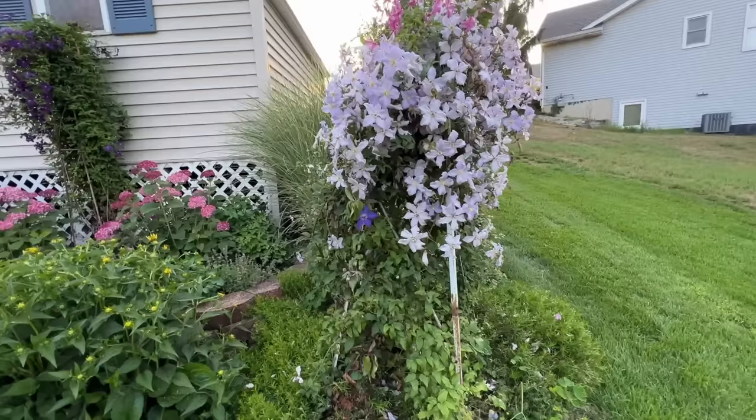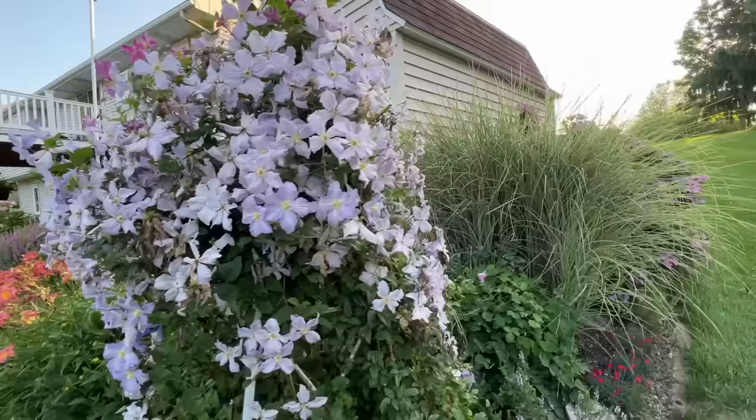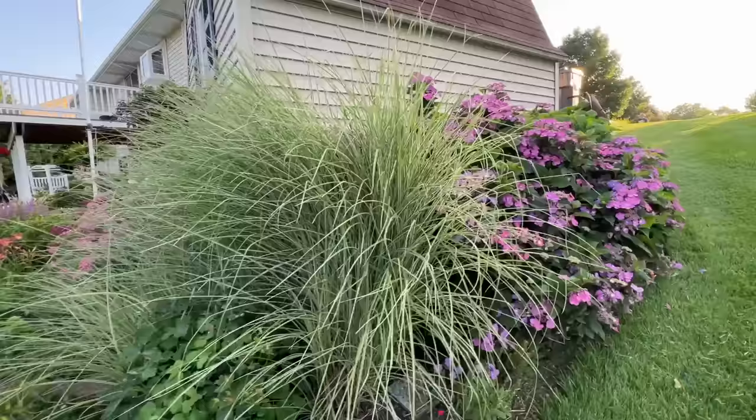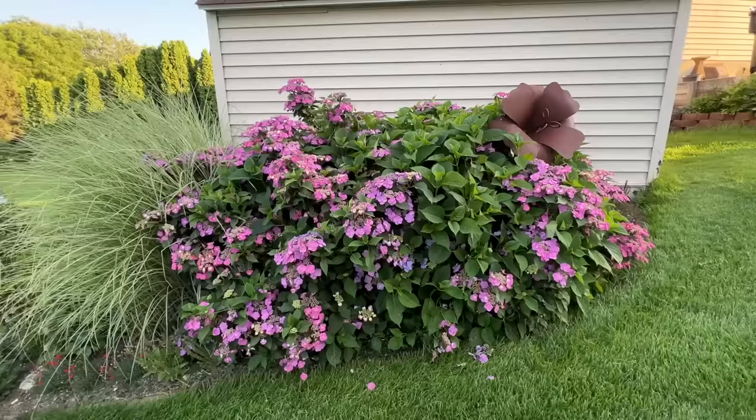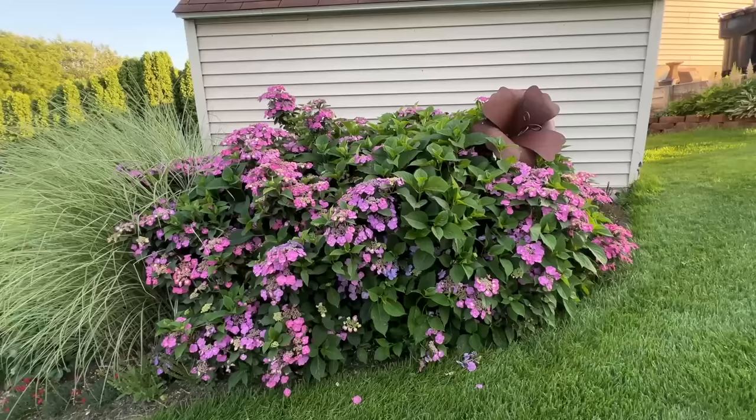Now I always kind of forget to take this turn when I'm doing the garden tours, and somebody recently asked me, Heidi, I haven't seen your tough stuff hydrangeas. And that is what we're going to show you here today. So this is two tough stuff hydrangeas. They've been planted for several years, maybe 8 to 10 years as well.